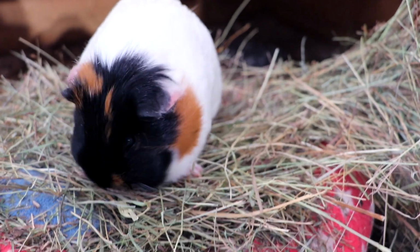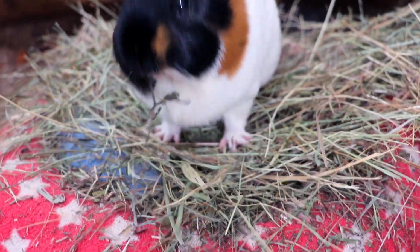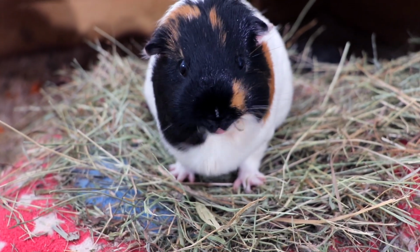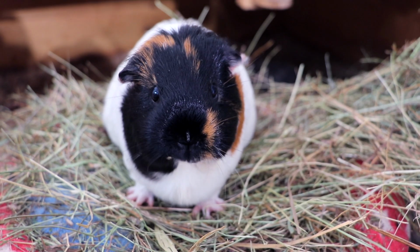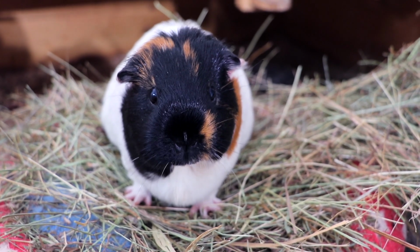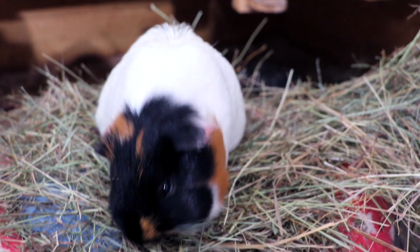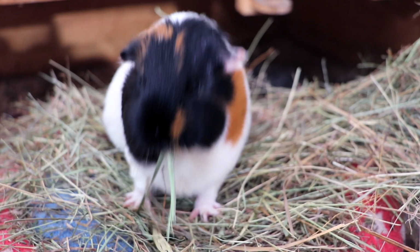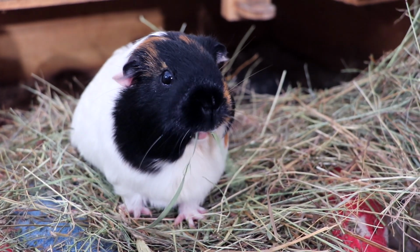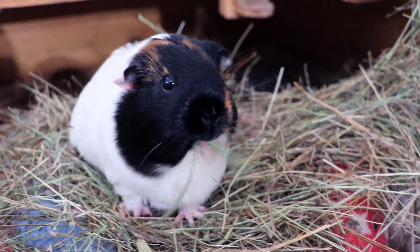As you can see, I'm just enjoying my time with the guinea pigs today and playing with them a little bit. This is such an easy way to do that. If you have some free time and just want to enjoy watching your guinea pigs play with things, I can definitely recommend that. Put a towel or several towels in the cage and then put hay everywhere, and your guinea pigs are going to be so happy and it's going to look so cute.